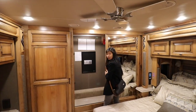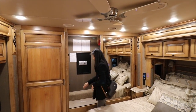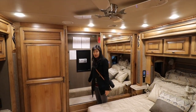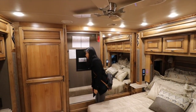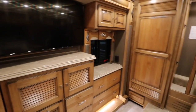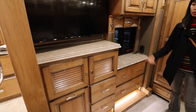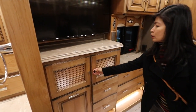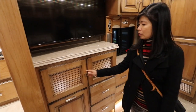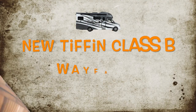Oh, they have a safe. We don't have a safe. But they still make the inside of the closet not even. So it's really difficult when you put things inside. Over here, the TV, and drawers here for the TV thing.